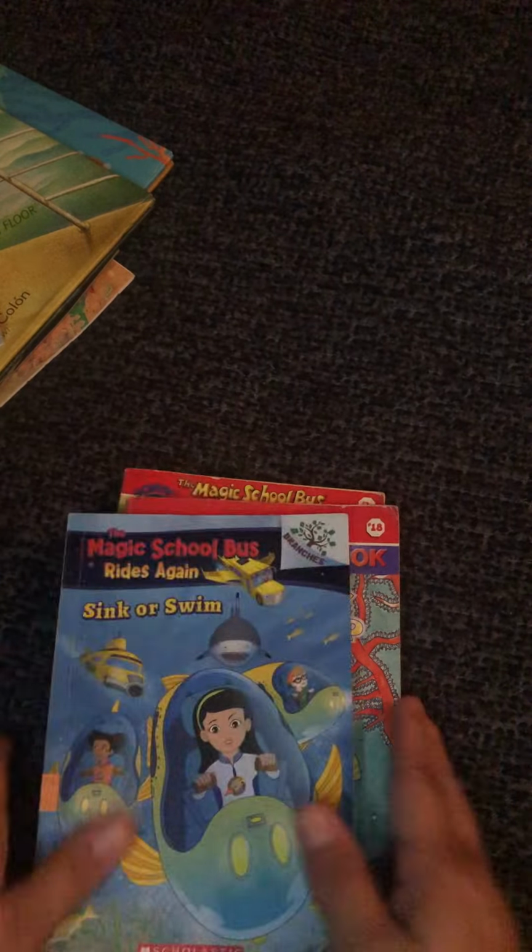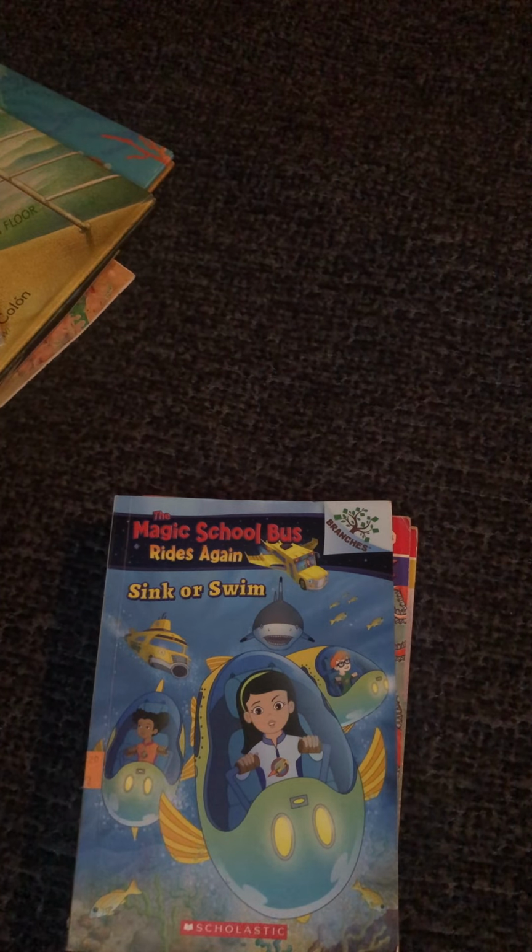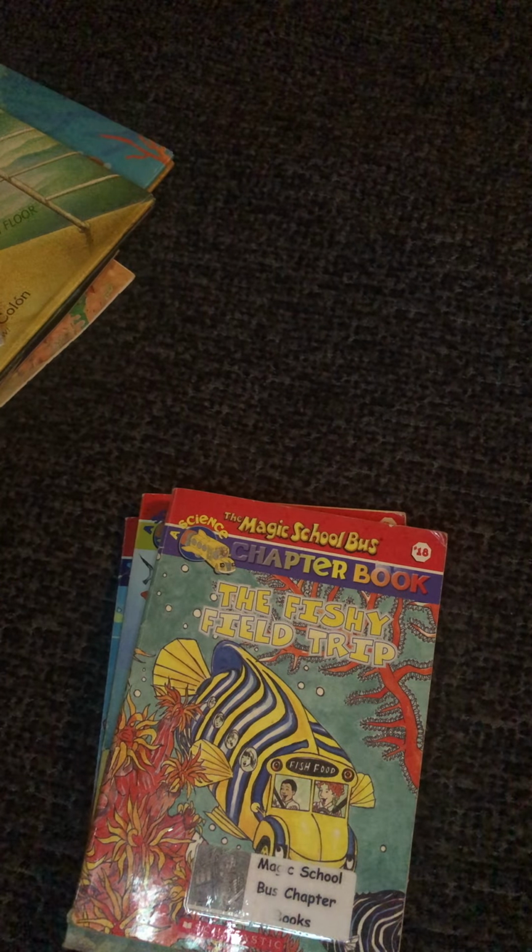They have the newer ones. My son does not like the newer ones. They're just not the same. He doesn't like them. We read it, but I would say go with these. You're gonna get a lot more educational information, and kids love them.